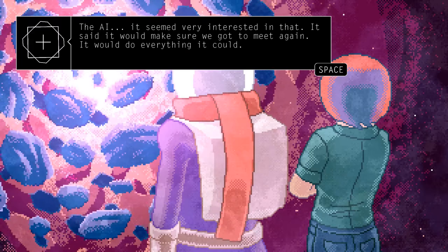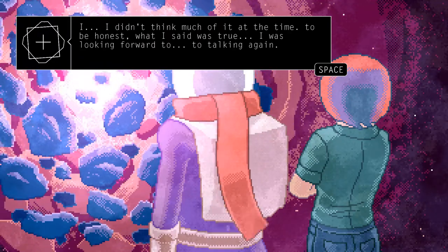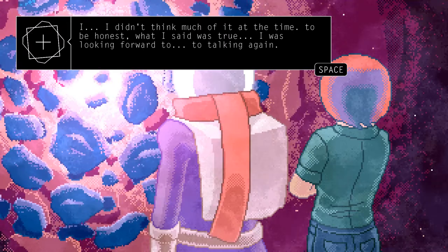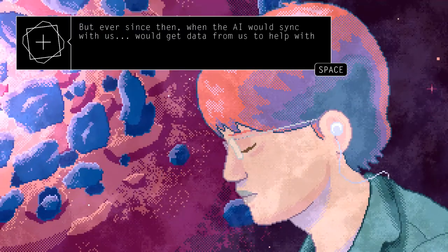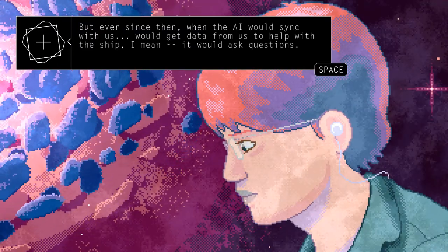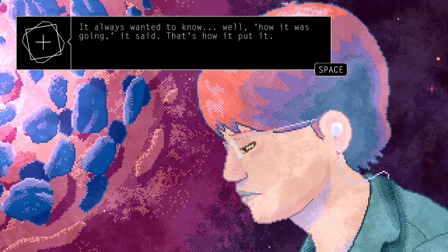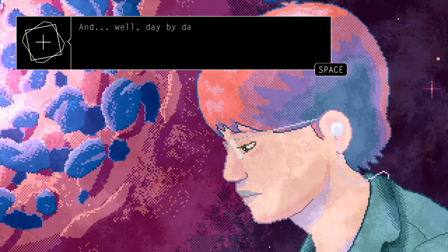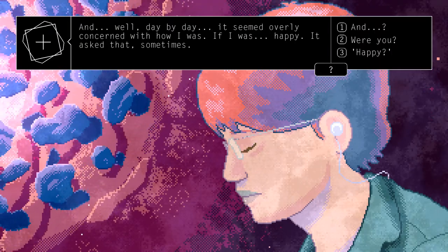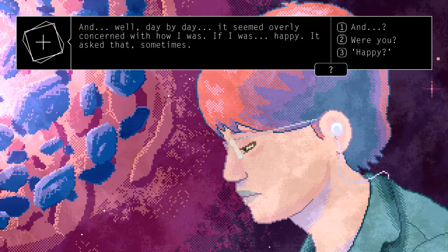The AI, it seemed very interested in that. It said it would make sure we got to meet again. It would do everything it could. I didn't think much of it at the time, to be honest. What I said was true. I was looking forward to talking again. But ever since then, when the AI would sync with us, get data from us to help with the ship, I mean, it would ask questions. It always wanted to know, well, how it was going, it said. That's how it put it. And, well, day by day, it seemed overly concerned with how I was, if I was happy. It asked that, sometimes.